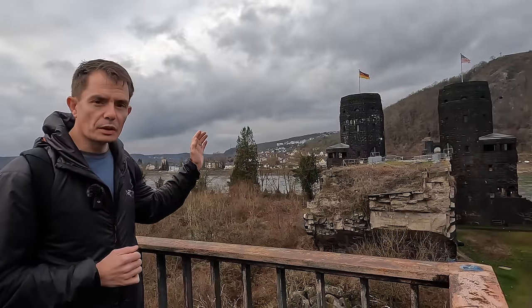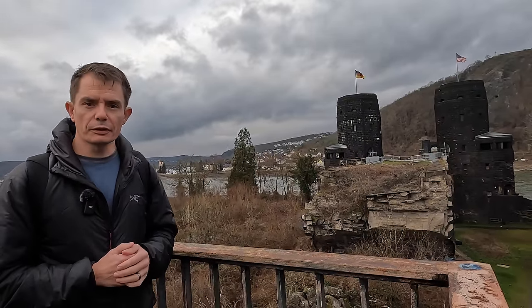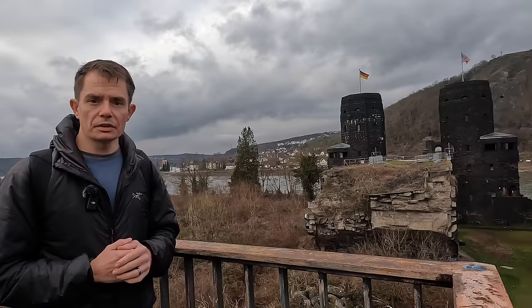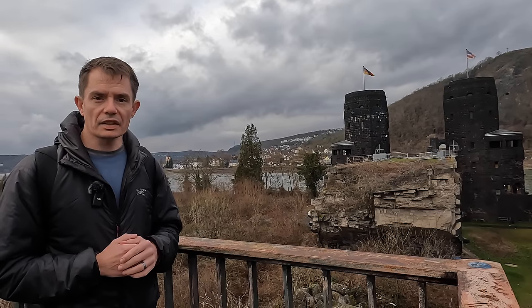Behind me is the Ludendorff Bridge. And it was here on the 7th of March, 1945, that the Americans would make their first breakthrough into the heartland of Germany, as they were able to cross the Ludendorff Bridge intact.